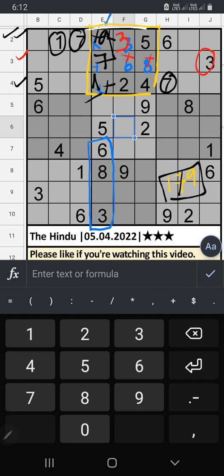Second grid, only 2 numbers are remaining, 6 and 8. It will come in another 2 cells. We will confirm later. Second row and third row we have pair numbers 1 and 5. So 1 and 5 can't come in these cells. It will come in another 2 cells. We will confirm later.